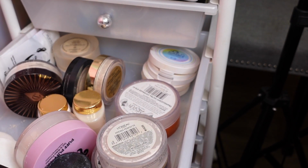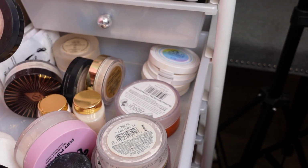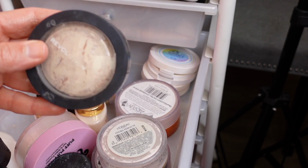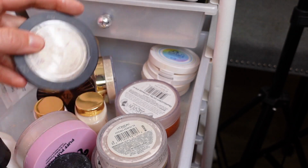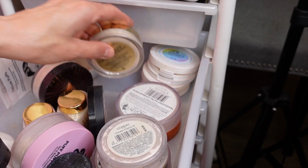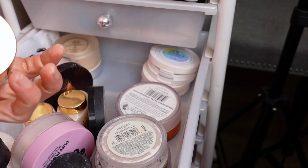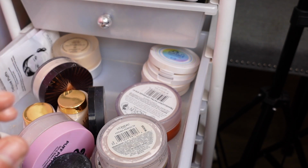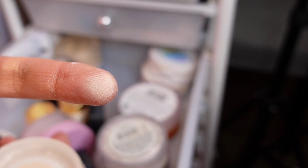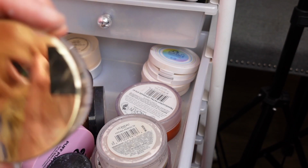Then we got skin finishes. I got one in Radiance, which I don't use as often. I still use skin finish opalescent, but once I remember, if I remember, I use it. I tend to forget, but I should really use it more often. And then I got a very similar Goddess Glow finishing powder, very similar to the other ones. It's pretty much like a subtle highlight powder. Yeah. So I'm gonna keep this. Maybe I'll put it closer to the front so I can use the Goddess Glow more often.